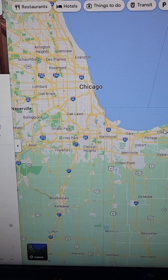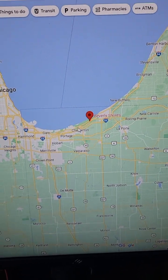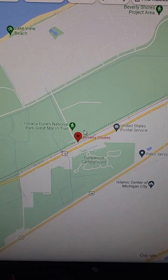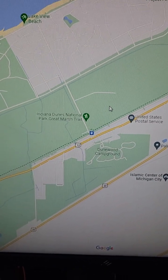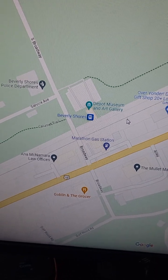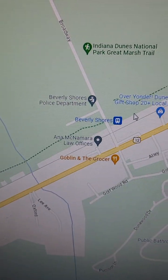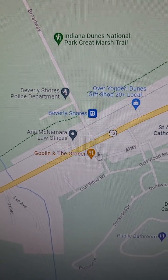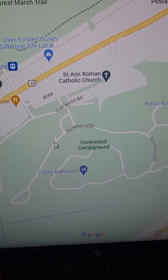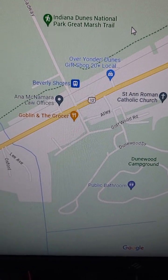As you can see, I have Chicago pulled up on my maps, and I have a marker located on the map. When I zoom into this marker, it will take me to Beverly Shores. Now, Beverly Shores is a train stop located on the South Shoreline train. And as you can see, it is across the street from Dunewood Campgrounds.